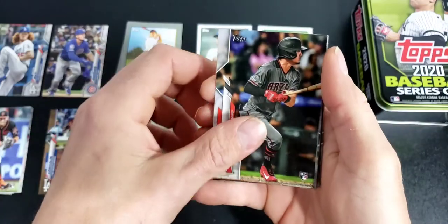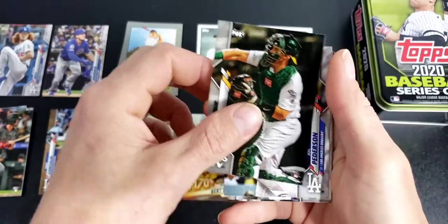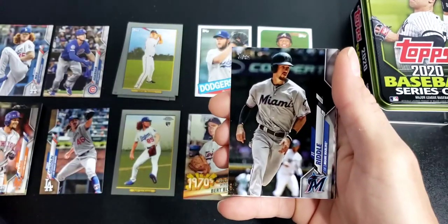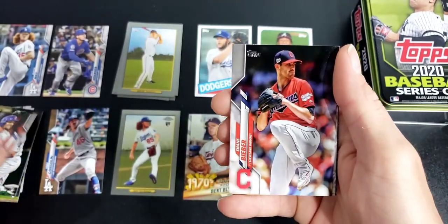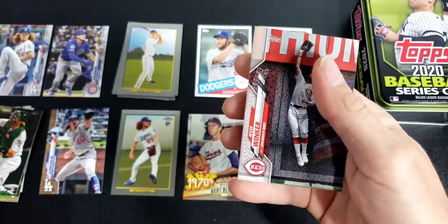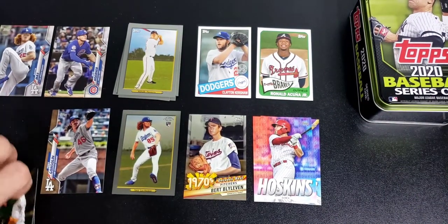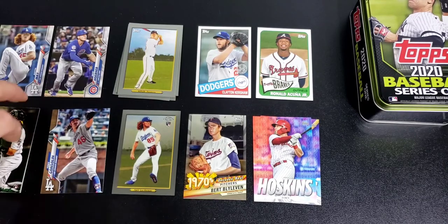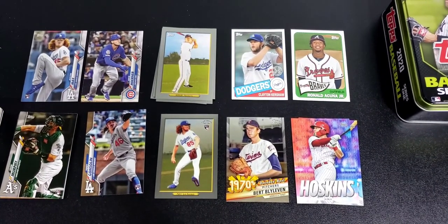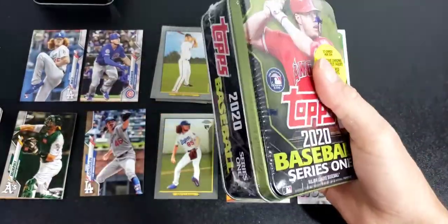Then Josh Rojas. Tommy La Stella. Sean Murphy, rookie. Jack Peterson. Jeff McNeil. JT Riddle. Shane Bieber. Austin Nola. And Winkler. So my favorite cut out of that probably is the Turkey Red chrome of Dustin May. Yeah, let's see what the Trout tin does for us.